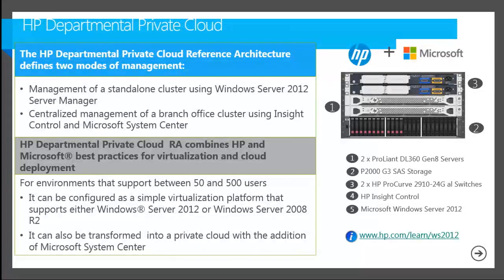And so some of the details here. If you look over on the right-hand side, you see there are 2 ProLiant DL360 Gen8 servers. Then there is a P2000 storage, 2 HP ProCurve switches, and then you have optional Insight Control software. You have Windows Server 2012.